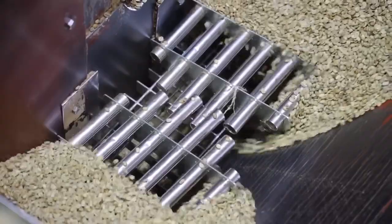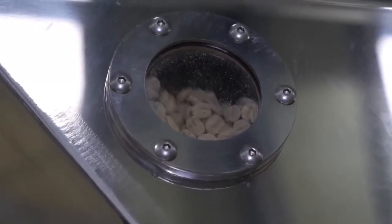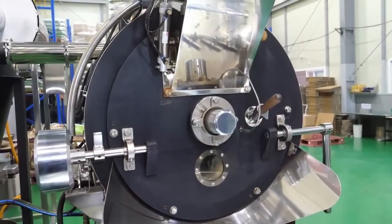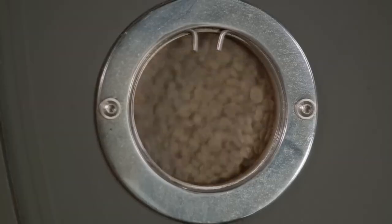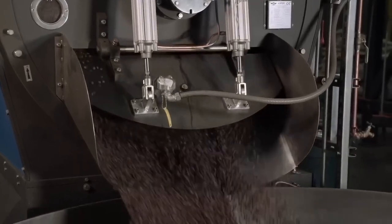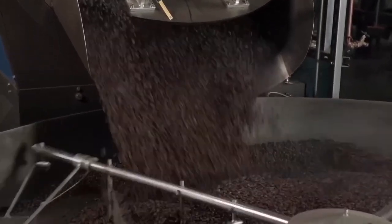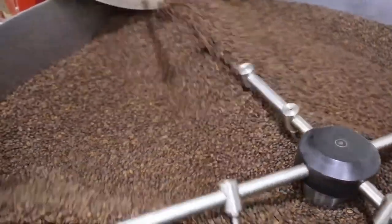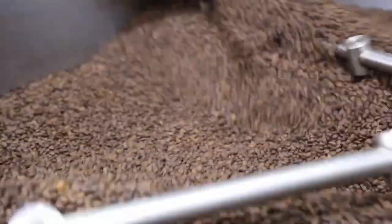The beans are introduced into a roaster. Roasting is crucial to develop the aroma, color, and flavor. The coffee beans are roasted at 210 degrees Celsius. By heating the beans to 210 degrees for 12 minutes, the starches inside them turn into sugars, releasing the aromatic compounds that give coffee its flavor.